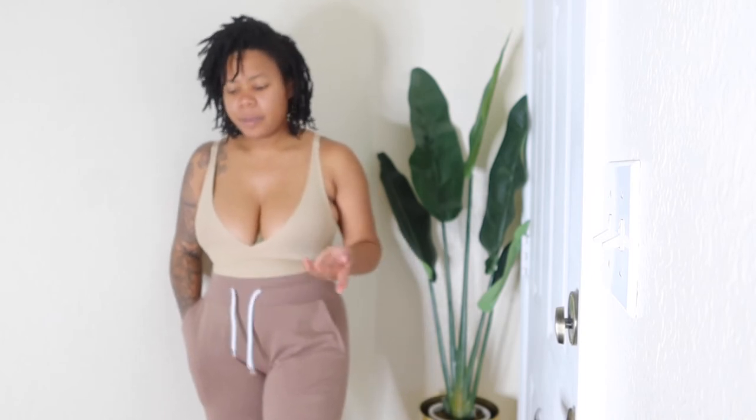Super comfortable. I also got these from Ross. Most of my joggers I get from Ross are right around the $8 range. There has been some that I've spent more on just because I might have wanted them, but most of the time it's like $8.99, $9.99. Some days I get blessed and I find a deal.